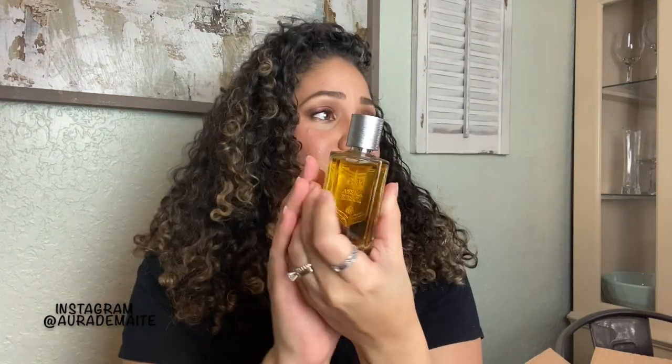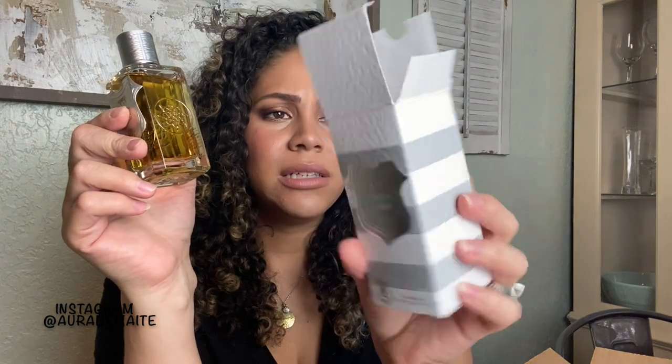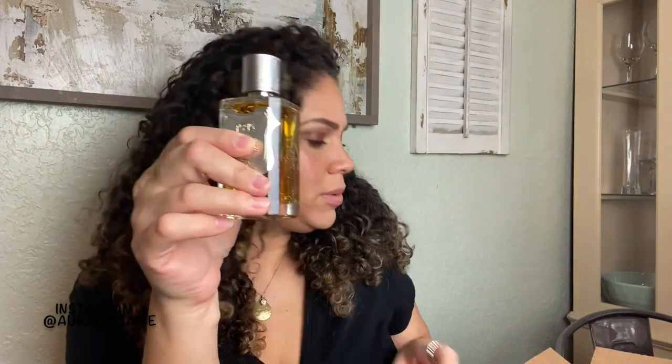It's better in the front. That cap, to me... You like this cap better? Yeah, I like that cap. It's nice. There's nothing wrong with it. It's still a beautiful presentation. Yeah, it comes in this little box. It didn't come sealed in plastic, but that's okay. And it's amber. Oh, you want me to spray it? Yeah. Really nice.